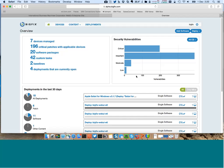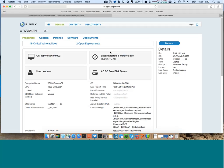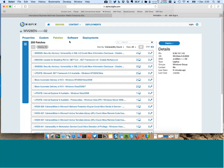You can see for this environment here, it's giving me visibility to the types of security vulnerabilities in the environment. We can then drill down onto those endpoints, as you can see here, and get visibility into the types of operating systems we have in the environment. And we can drill down even further still to get some information on that endpoint. So it's nice in terms of the visibility as to the type of system we're looking at, but also the types of patches which may apply to that endpoint as well.